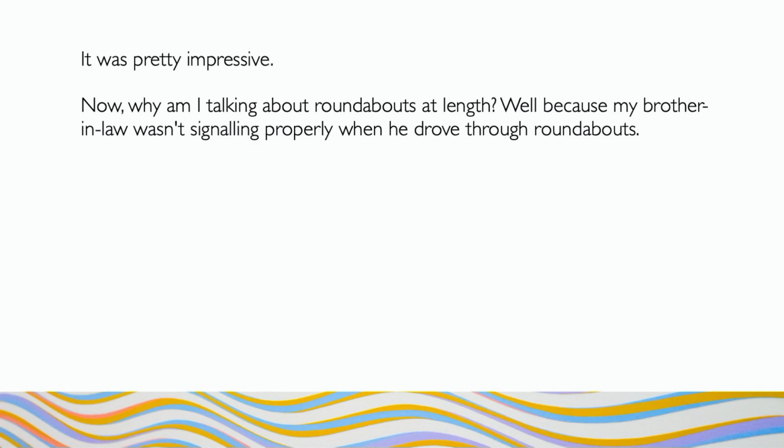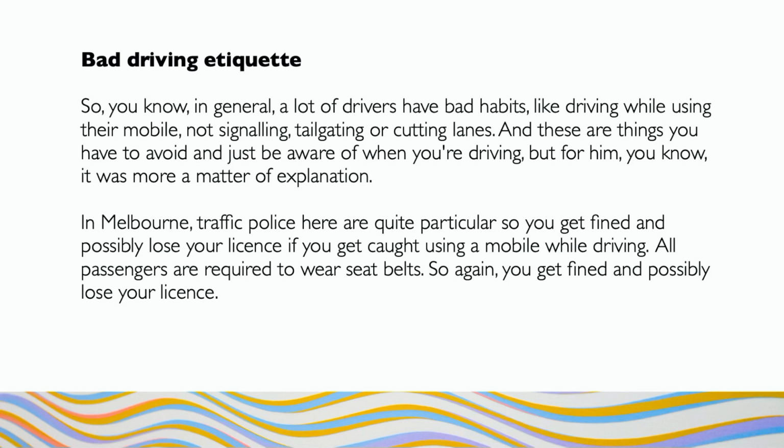Now, why am I talking about roundabouts at length? Well, because my brother-in-law wasn't signaling properly when he drove through roundabouts. So in general, a lot of drivers have bad habits like driving whilst using their mobile, not signaling properly, tailgating, or cutting lanes. And these are things you have to avoid and just be aware of when you're driving. But for him, it was more a matter of explanation.